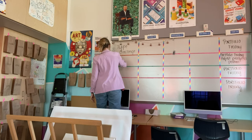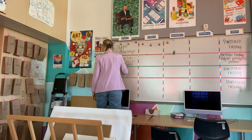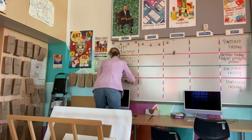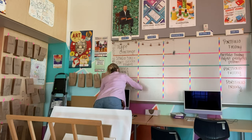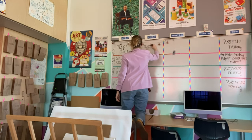Okay, so here's my lesson overview board for the week. This is where I will list out for all of the students what's going to happen each day. The board is broken up into four rows and five columns. The four rows are for each of my classes. I teach graphic design level 1, 2, and 3, and then I also teach AP drawing.